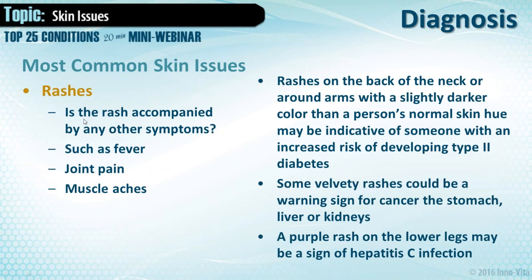Rashes. Is the rash accompanied by any other symptoms, such as fever, joint pain, muscle aches? Rashes on the back of the neck or around the arms with a slightly darker color than a person's normal skin hue may be indicative of someone with an increased risk of developing type 2 diabetes.